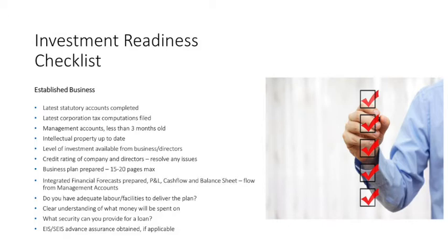Then the other point is the business plan, as we talked about previously, and we'll come back to that. The financial forecasts, the labour, what are you going to spend the money on, security, and the tax assurances, very similar to the startup businesses. So they're the sort of collateral you should be thinking about before you even approach an investor. So we'll now cover off a couple of those points in a bit more detail.